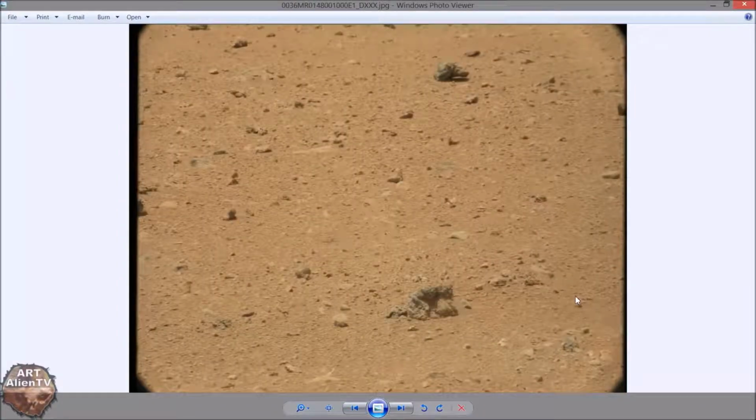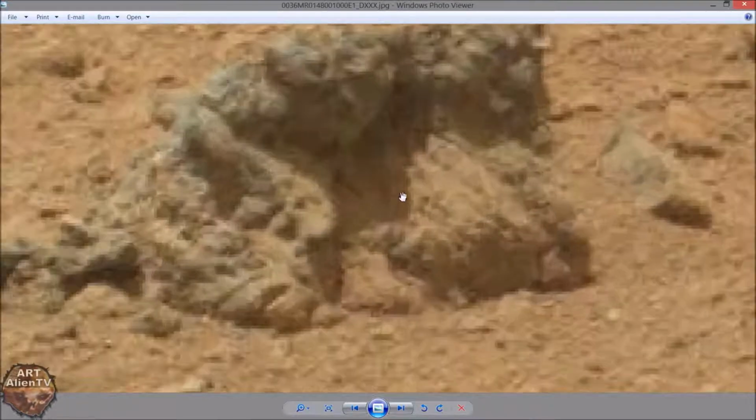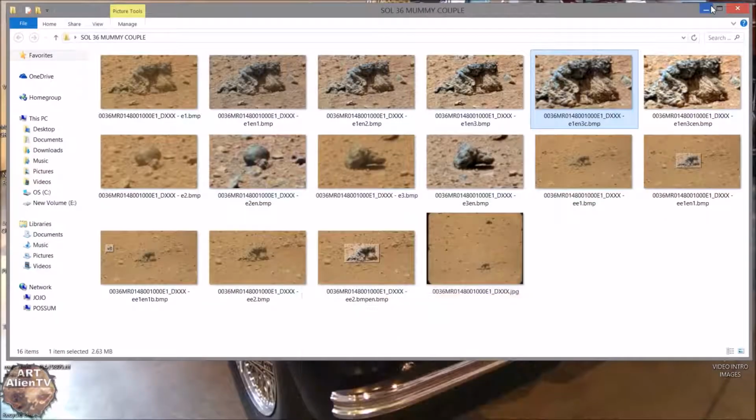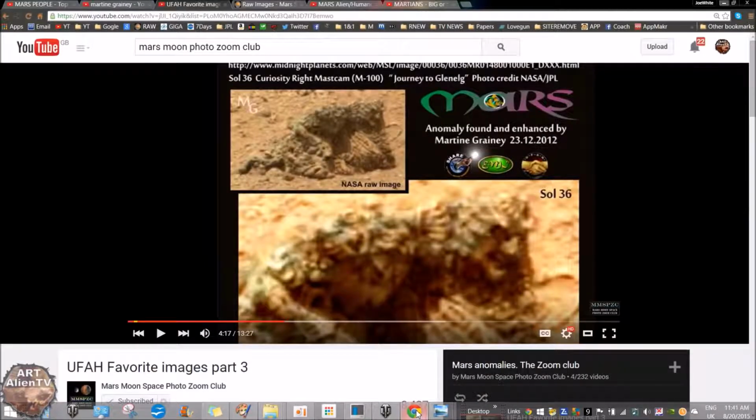So there we go, that's the image. I just thought it was an absolutely amazing image, this one, and it's well worth downloading. And even if you don't enhance it, you can see that there's two people here, two little dwarf people. So there you go. Answers on the postcard, people. Tell me what you think. Add your comments below. This is an absolute stunner, this one.